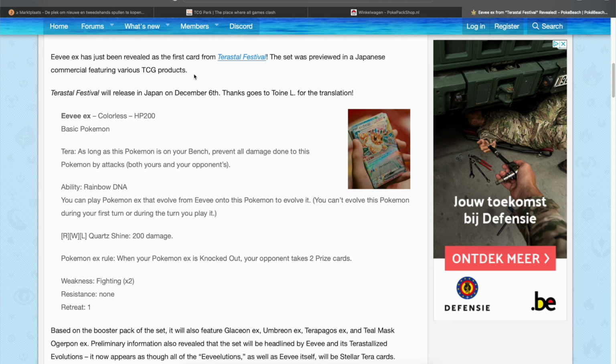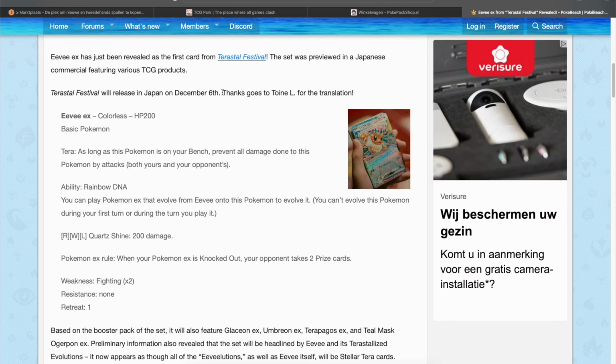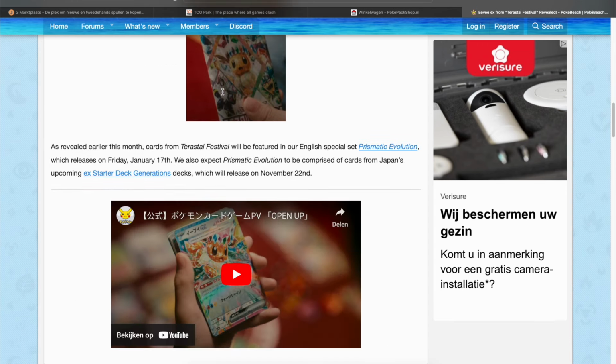V-Star Universe, which was Crown Zenith in English, released in January, same as Paldean Fates, and so will Prismatic Evolution, also in January, and I think the 17th of January, yeah.